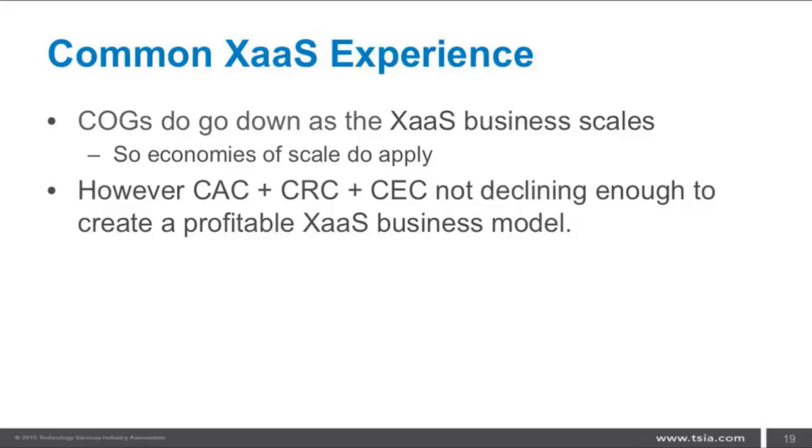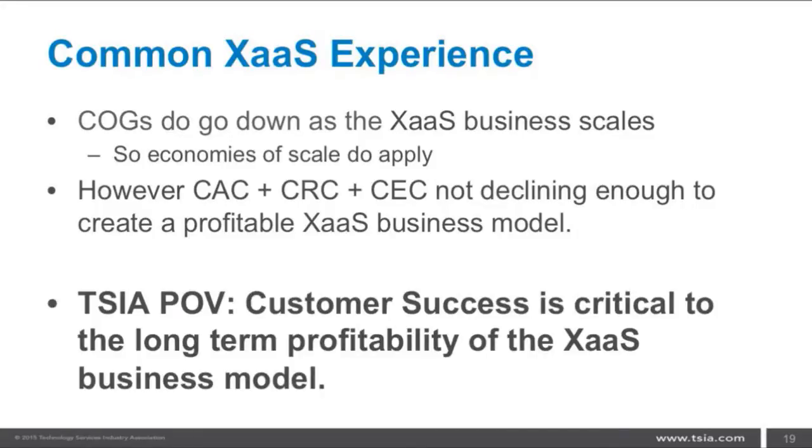So I'm going to submit to you today that I believe customer success as a capability is mission critical to making the technology as a service business model profitable. And I will defend that statement. So what you all do for a living in the long term is going to be the difference between your company making money and your company not making money. Period. But to get there, you're going to have to scale.